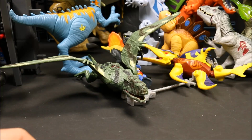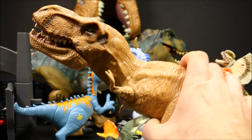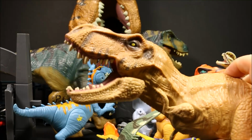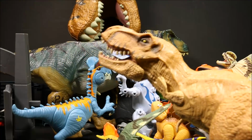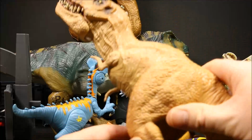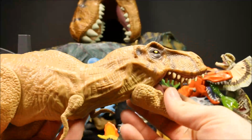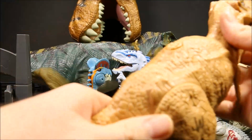Let's go ahead and take a look at them one at a time. I've got the chomping T-Rex here, so called because it has a button on the top, and you push it, and he chomps his mouth open and shut. I mean, he is pretty cool. Like I said, I have a full review of all of these, so if you go to my Jurassic World playlist, you could get a much better look at him.